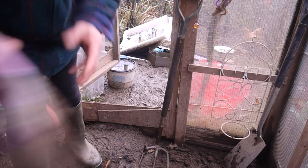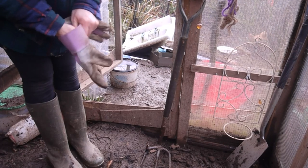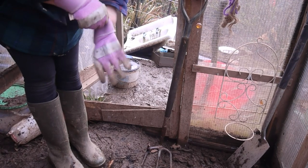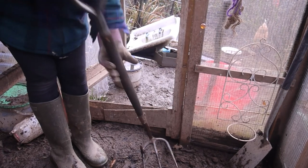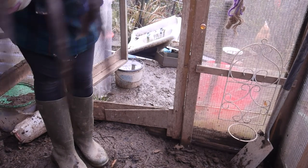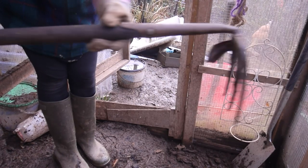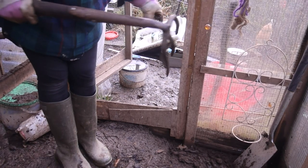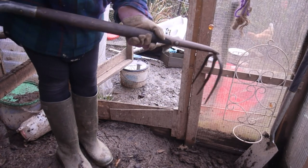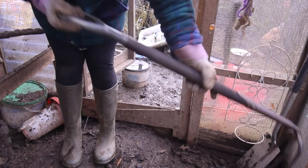Right, okay. So I've got my hack and I've got my bucket. And I've got my spade as well, but this is what I want to use. This is a vintage tool which belongs to the elderly gentleman, which has been here since the year dot. And it's a fabulous tool. It's great for digging instead of using a spade. It just loosens the soil and it means that you don't have to put a lot of effort into it. So we'll just do this.